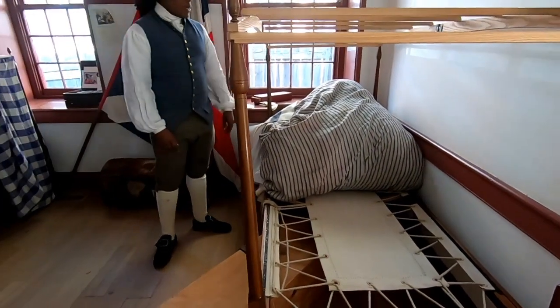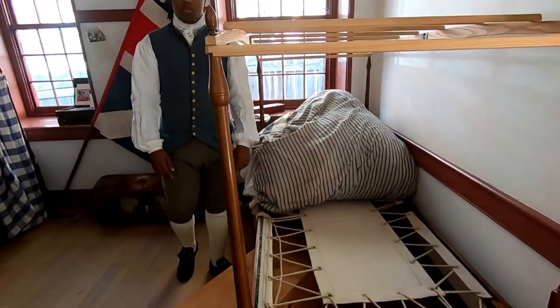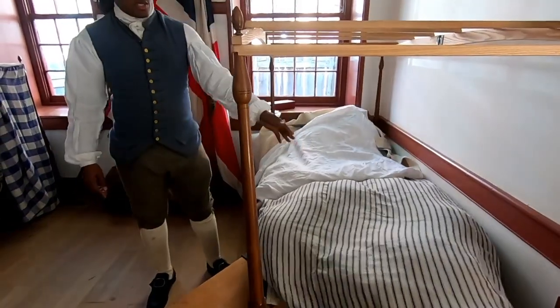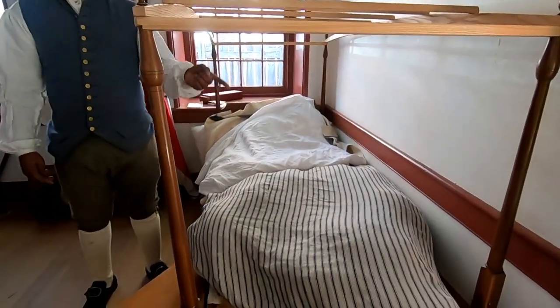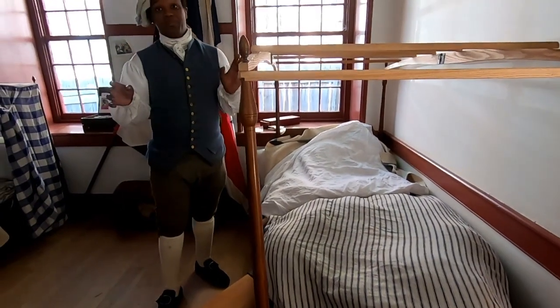Great. Now, when you're making up a bed, most times you would need a box spring to kind of give stability to your mattress, but that's what this rope tension system is for, so you don't need that. So last, you just put your mattress on top of your bed first. This mattress is what we call the bed tick. We mentioned this in the other room. But this bed tick might be filled with goose down, which is a little bit warmer and a heck of a lot nicer to sleep on.